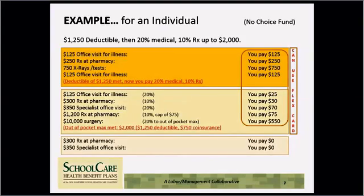Let's walk through an example to see how this might work. This is an individual example. The individual has a deductible of $1,250, and then they have 20% coinsurance for medical and 10% coinsurance for prescriptions. So a $125 office visit for an illness, they would be billed $125. If they had a prescription at the pharmacy of $250, they would be charged $250 at the pharmacy. For tests or labs, this person incurred $750 worth, and they would be billed at that amount. Another office visit at $125, they would be billed $125, and they can use a flex spending account to pay for that. At this point, they have paid out $1,250, so they've met their deductible.